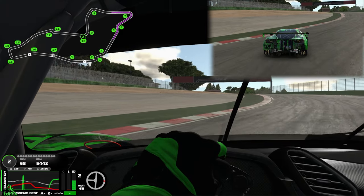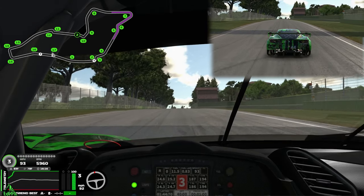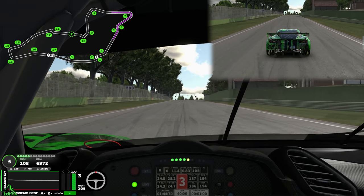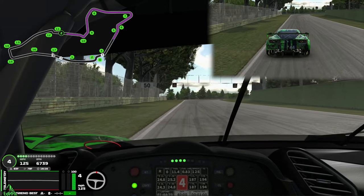Again, miss the sausage curbs, and this actually does make an advantage of the new ruling. We can use a bit more of this curb on the left-hand side. Get out of there, let the car run naturally out to the right-hand side of the track, and then bring it over to the left-hand side for the chicane that has given me the most amount of pain while recording this track guide.